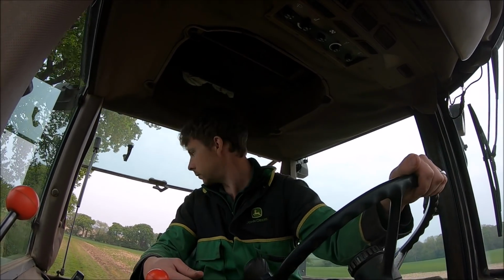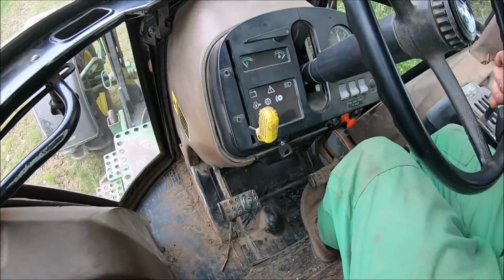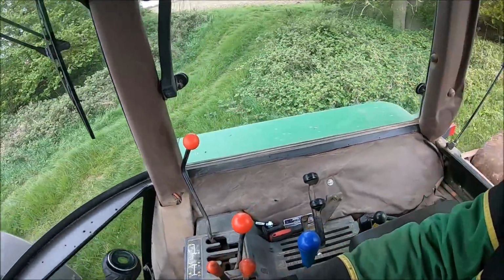Okay, so I'm up at farm 2 now. I'm in the 3350. I got it started. I haven't changed this neutral start switch, because I couldn't find it. But I've been told it's underneath the floor, so I took the hatch out from the floor. I still couldn't see it, but I managed to wiggle the gear stick around and got it started.